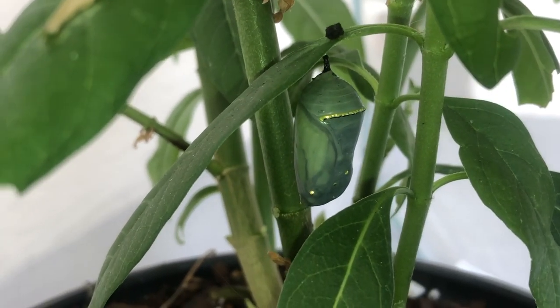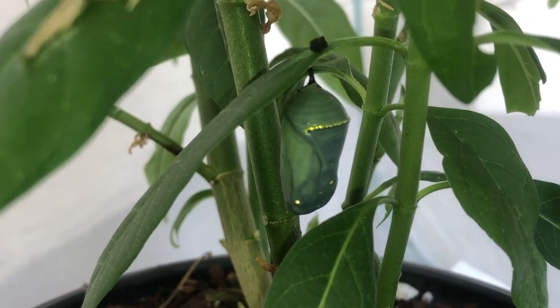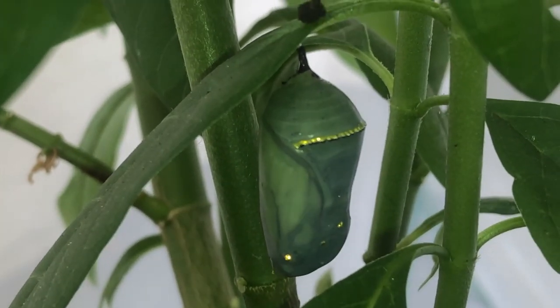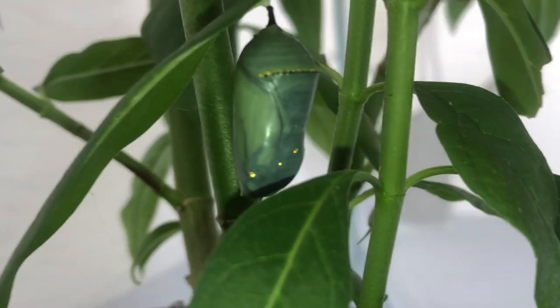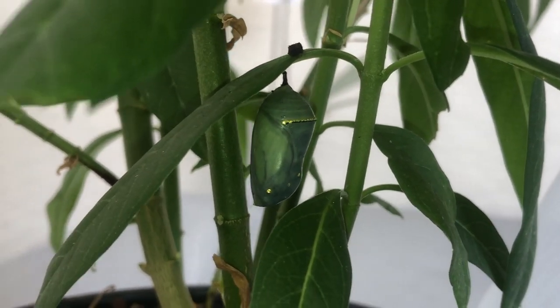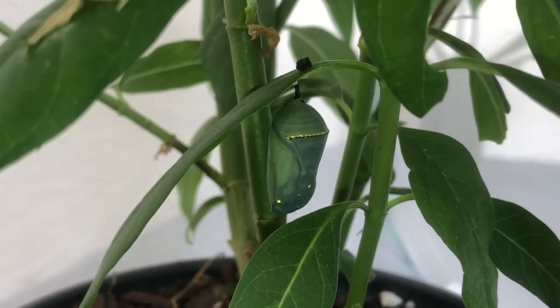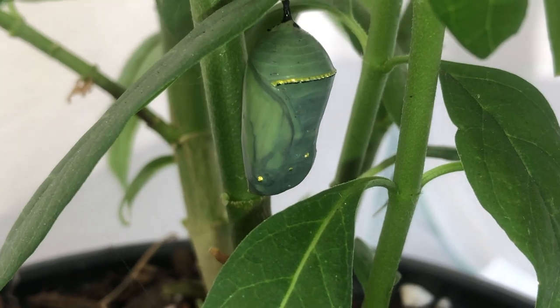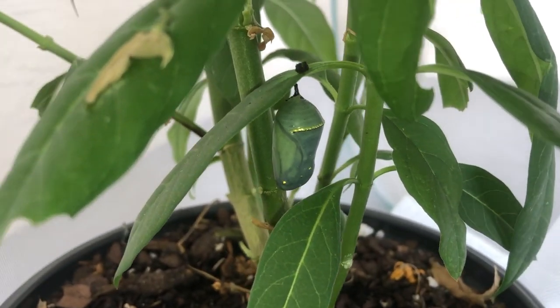So here we have a healthy color change of chrysalis. This guy, it's kind of hard to tell on camera, but he's a nice blue color. That means the wings are forming under there, and he'll be out probably in the next 48 hours. So stay tuned.